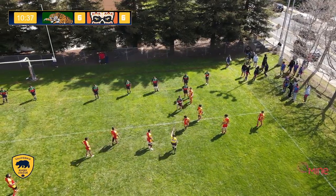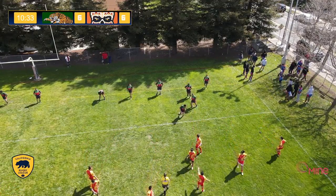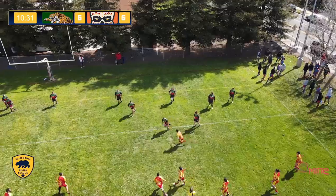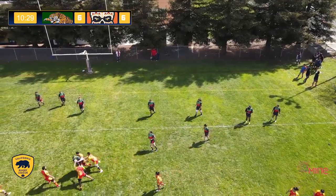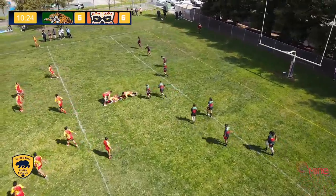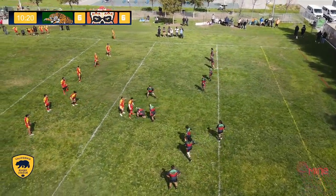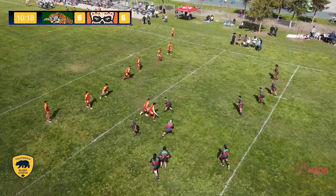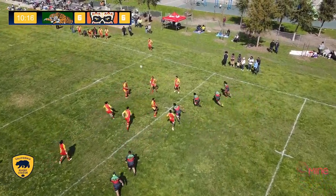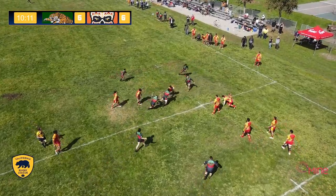San Francisco turns it over. If you're a fan of the NFL, that's a turnover on downs, pretty much. It's the rugby league version. Young Tigers take over, and they're deep in their own end, though. Can't make any mistakes here. Will get punished. Nice boot, but no one on the end of it on his own team.